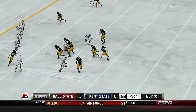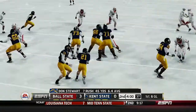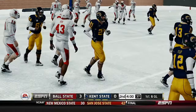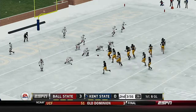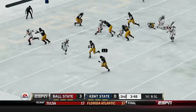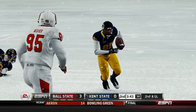First and 10, ball on the 23-yard line. They keep it on the ground with the tailback. And he's taken down at the 6. This is the kind of steady, strong drive that coaches love to see. Right now they're firing on all cylinders. Bring him down around the 4-yard line. That's good for a gain of 2 yards. That brings him second and goal.